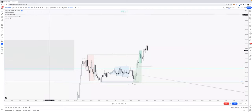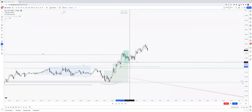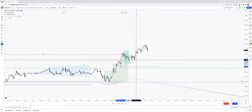Got some trend line over there. That's good. Can we extend that? I think we can. Yes, perfectly. So that's a nice target.